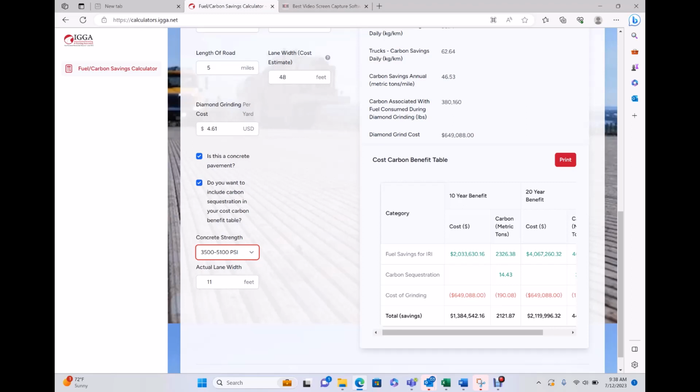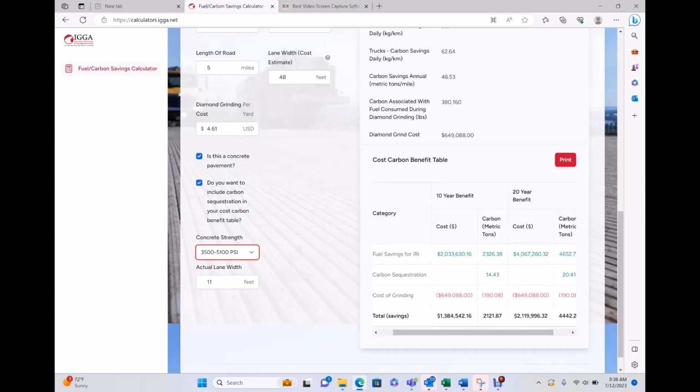So now we're going to take a step over here to our cost carbon benefit table, and we will see that we have a fuel savings over 10 years of $2 million. This is just from an improved IRI, making the vehicles traverse the section more efficiently. And we're going to have a carbon benefit of 2,300 tons. We're going to now have a carbon sequestration benefit of 14 metric tons. And we're going to have a cost of diamond grinding of $649,000 and 190 metric tons of carbon.